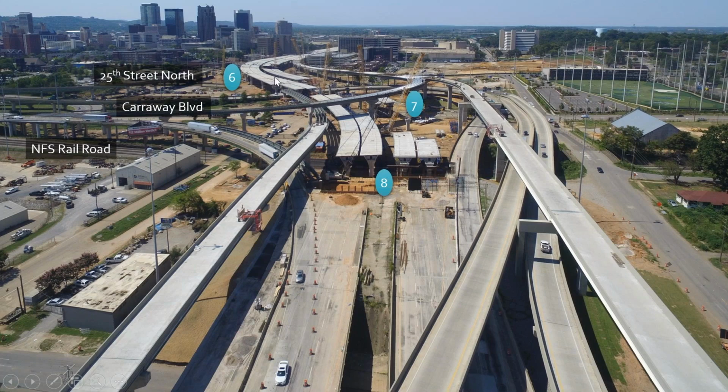This is the ramp that goes to 31st Street on the off ramp if you're traveling northbound or eastbound. This will be the ramp that goes to 31st Street, and we're still working on the ramp that will go to Red Mountain Expressway.